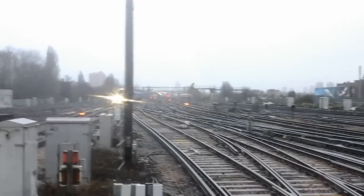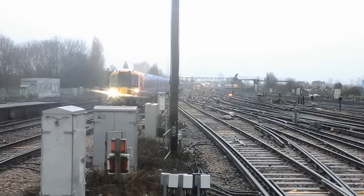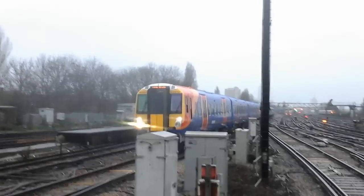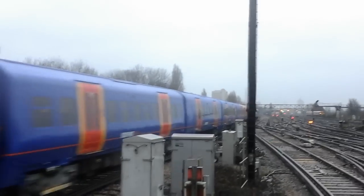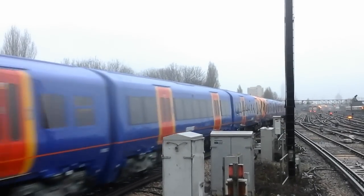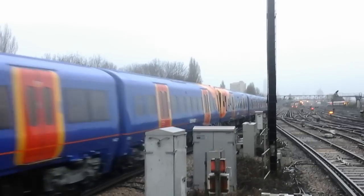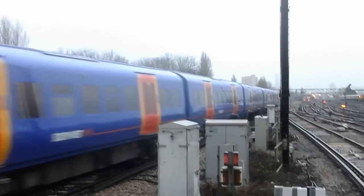Right, okay, hold on, I'm going to do this from the ancient art of witchcraft here. I'll get the 458's numbers, then I'll get the 377's as well. I've got 458512 at the front. You've got 377708 bound for Milton Keynes Central. And then on the rear of this is going to be 458505.